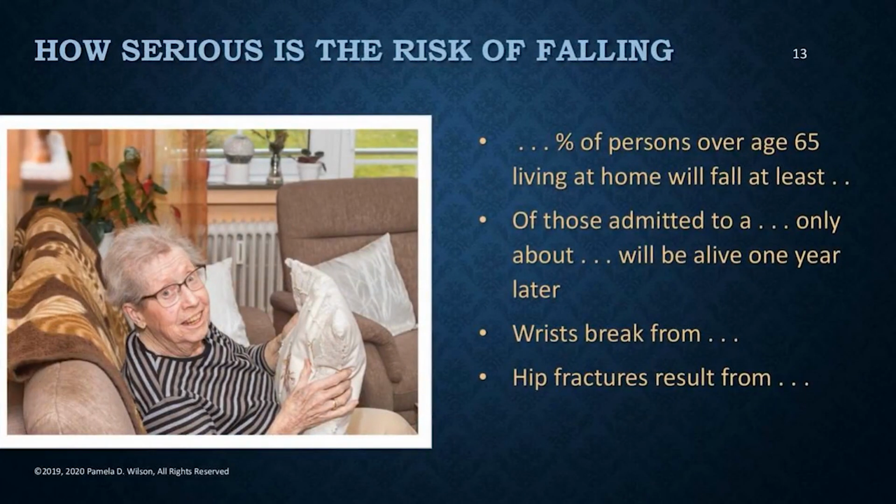Let's answer the question of how serious is the risk of falling. Physical weakness, poor balance, and falls are very serious problems for the elderly. Falls contribute to reducing physical activity, more dependence on caregivers, greater likelihood of moving out of the home, and premature death. We'll talk about some mortality statistics in this module.